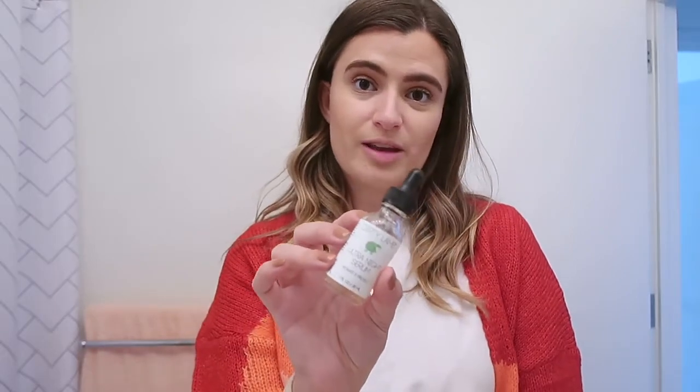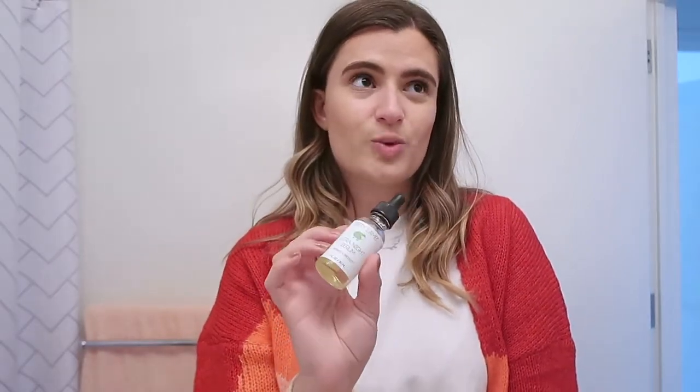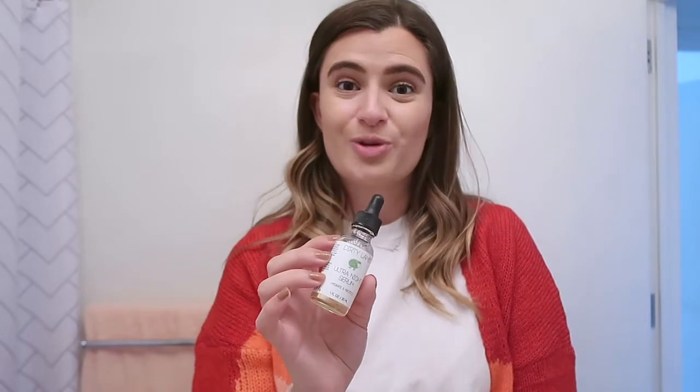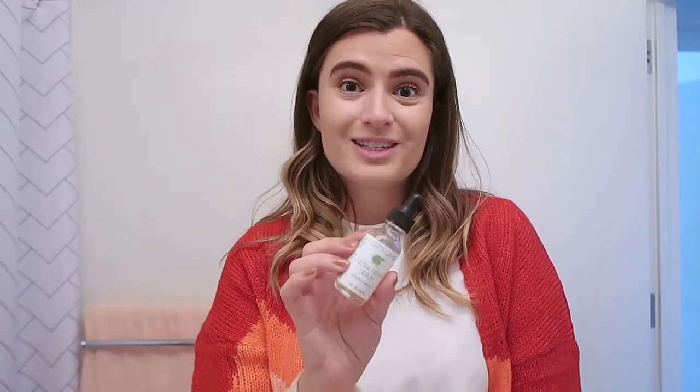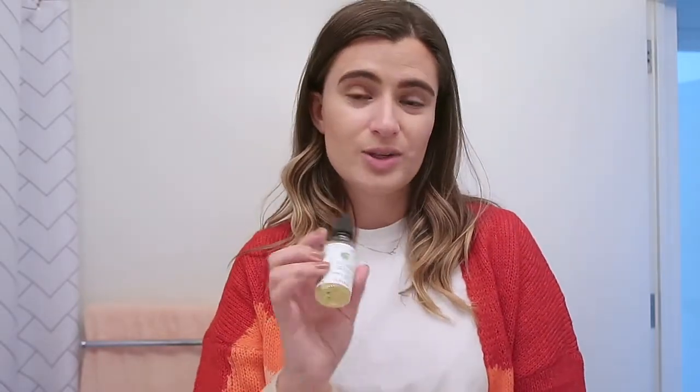So going to quickly run you through 3 serums. I've spoken about them all before, so I won't go too into depth about anything, but the 3 that I rotate between, this is the Dirty Lamb Night Serum. I did a collaboration with them, might have been a year ago at this point. Yeah, because it was when I was in the old apartment, so that's crazy, but I still use this and really enjoy it. The main ingredient is vitamin E. It also has a hint of lavender in it, which is nice as you're going to bed.